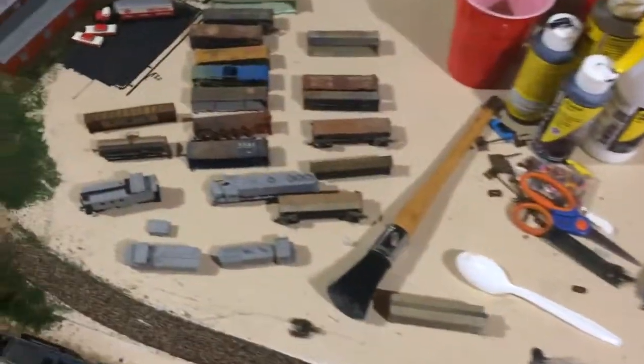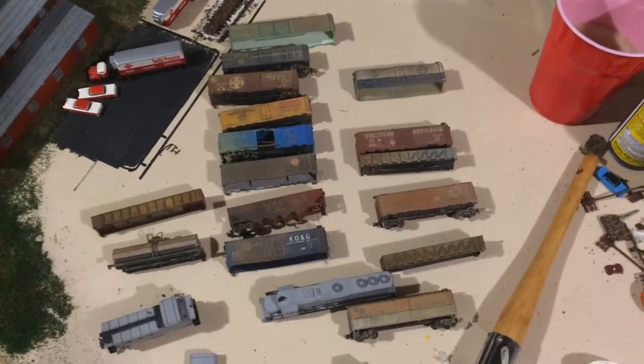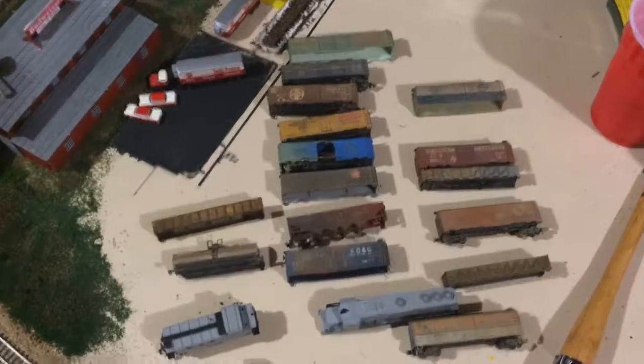I may be listing some of these cars on eBay, so if you guys like any of these cars, please let me know. Some of the cars are ones that I won't be able to restore.